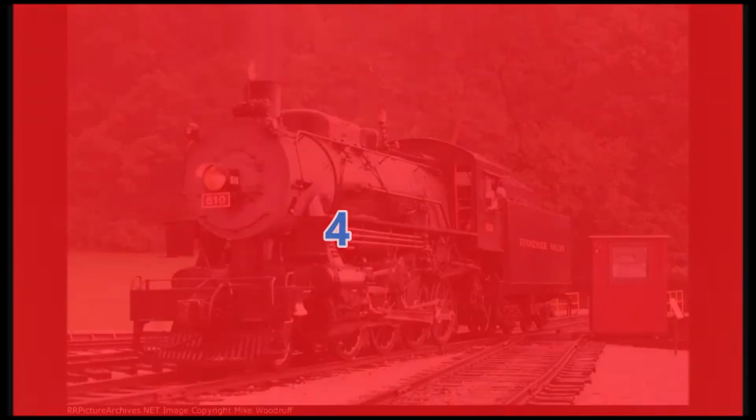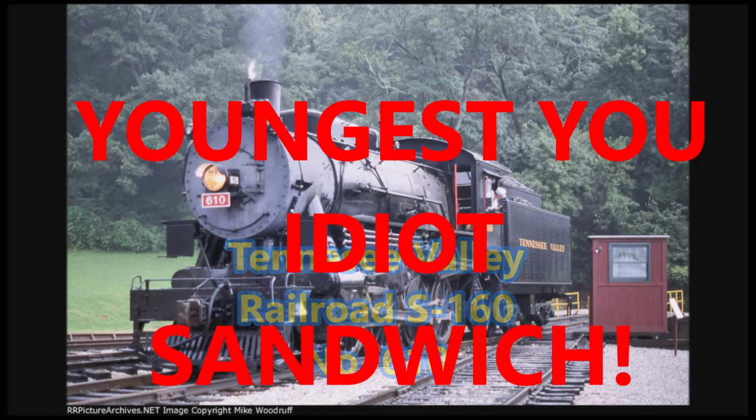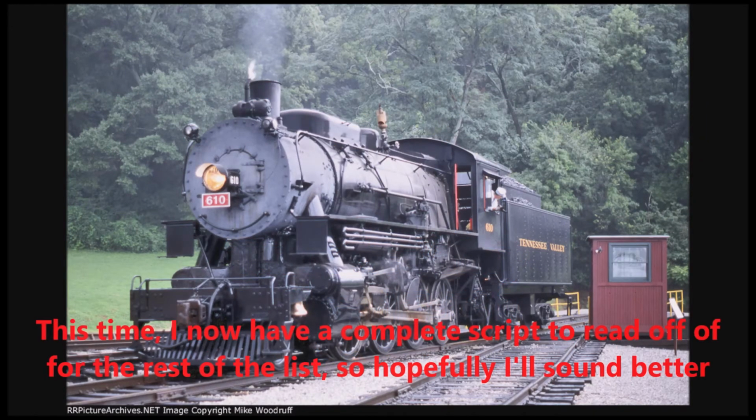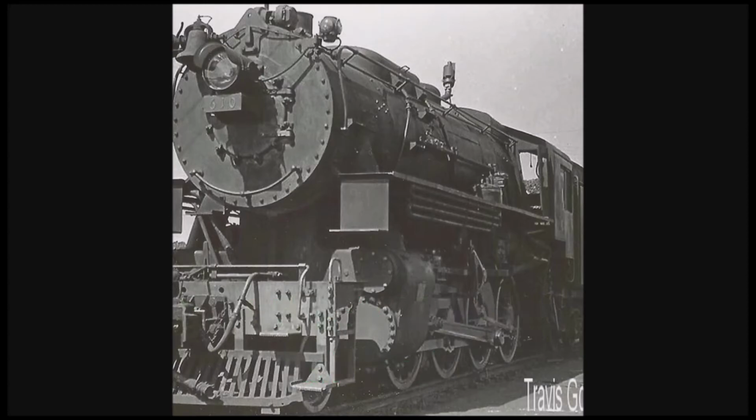Number 4. Tennessee Valley Railroad number 610. The oldest locomotive on this list, this unique locomotive is one of 8 S-160 locomotives built for use on the Fort Eustis Military Railroad in 1952. I hope I pronounced that correctly.